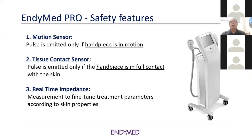Well, before we summarize this small introduction about the 3Deep, we need to appreciate that the EndyMed Pro safety features are another major value that you have on our platforms. It has a motion sensor, which emits a pulse only if the handpiece is in motion. We have a tissue contact sensor, so a pulse is emitted only if the handpiece is in full contact with the skin. And we have a real-time impedance measurement that fine-tunes the treatment parameters according to the skin properties.